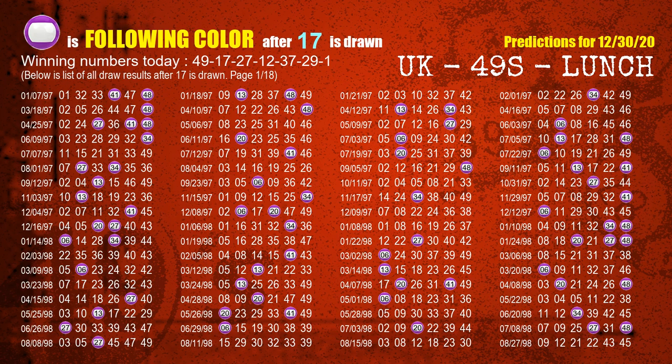The second winning number is 17. The most frequently following color is purple, when 17 is the winning number in last draw.